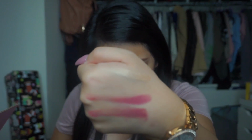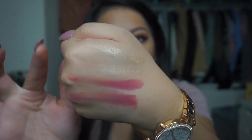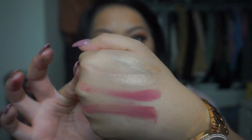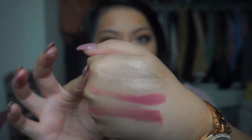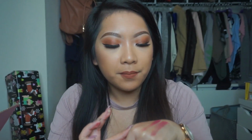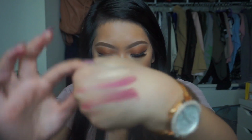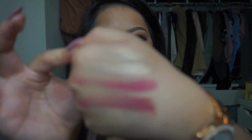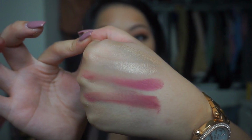Okay, and then next from the Royals palette, I'll be swatching Crown, which is a really pretty gold. And then underneath that, I'll be swatching Primavera from the Anastasia palette. So again, they look very similar, but they're not completely the same. I would say the Royals one is a tad bit more gold, while the other one is more champagne. And the Royals one actually looks more powdery in this one. I don't know if you guys can really see that, but all in all, they're both very pigmented.